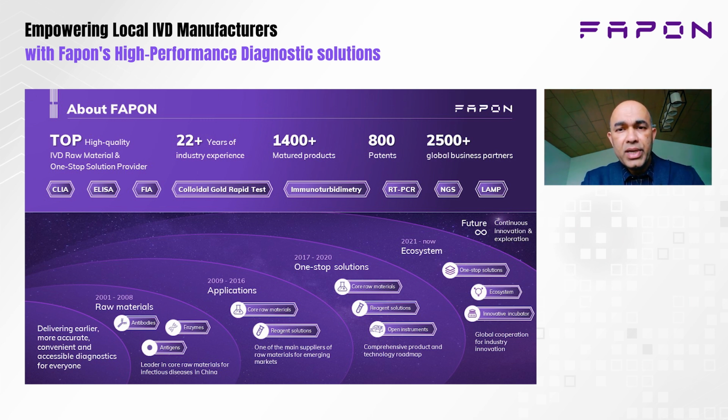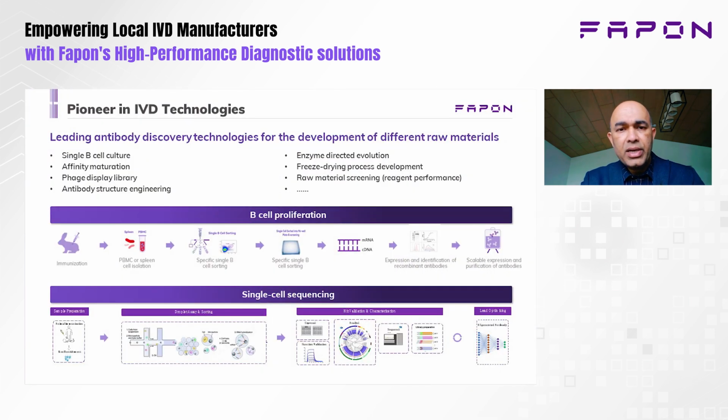Fapon has more than 1,400 products, around 800 patents, and more than 2,500 global business partners. We are a pioneer in the IVD technologies. So we have the high performance technologies for the generation of antibodies. And we know a lot about antibody engineering and most of the complementary technologies in freeze drying, how to improve the performance of the reagents.